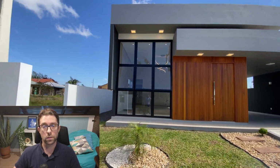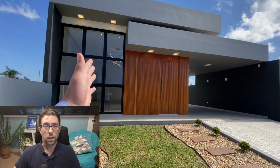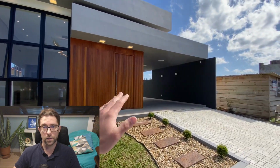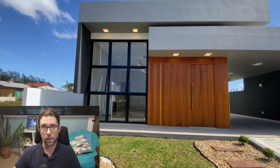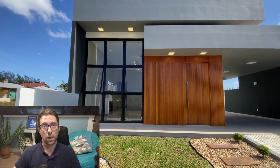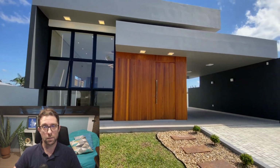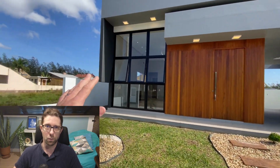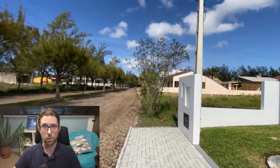So let's have a look at the property. This property is a new build, a modern style. It's a single story, but with large windows and high ceilings. This style of house is very common here in the south of Brazil at the moment. And I personally think that sometimes these properties can look like small office buildings with these big windows. But that's just my opinion.